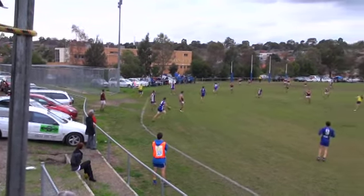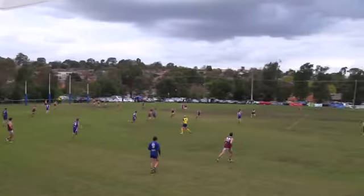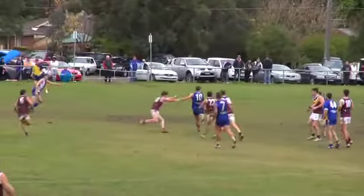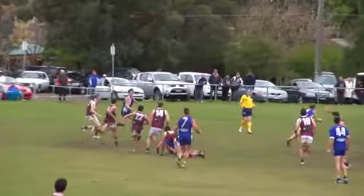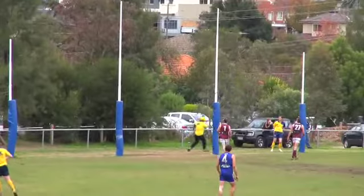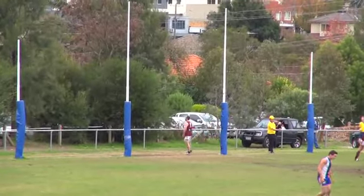A free kick to Martin, and the umpire calls play on. Martin, nice little pass to Adams. Couldn't take the mark. Lynch is in there. Hounds back to Adams. Adams kicks straight in the mark. Harris has it now. Hangs off to Woodhams. There we go. He's offline, and through for one behind.